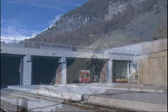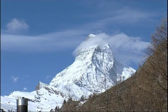There is really one reason to visit Zermatt, and this is it, the 14,553-foot Matterhorn, seen here in exceptional weather conditions.